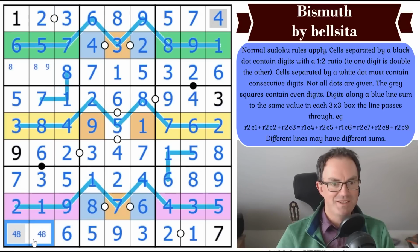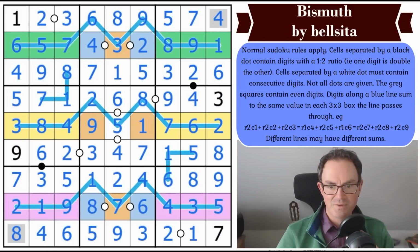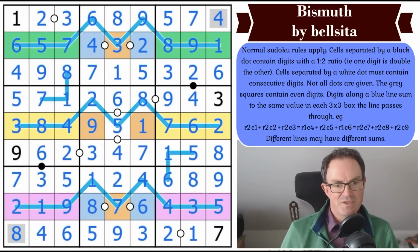4 and 8 go into these squares, so we can do the 8 in the corner. We can do the 4 here. We know there's a 9 there. And finally, last but not least, we get a 4 in the grid. What a brilliant puzzle. That was brilliant. That was very, very interesting.